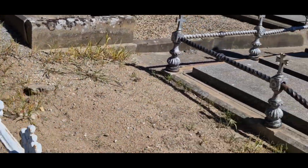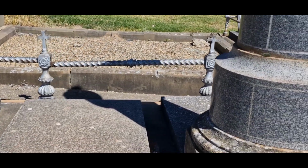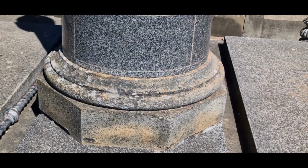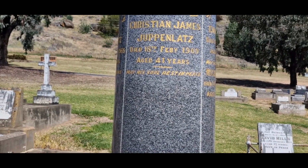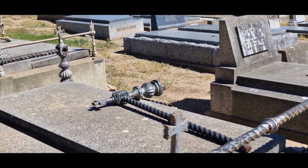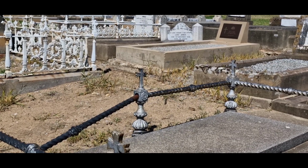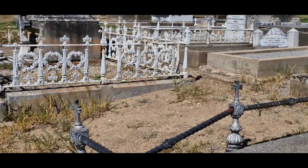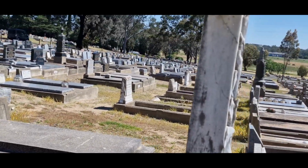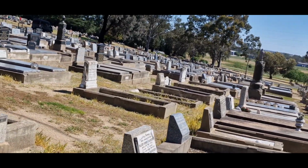Okay. Here's another family plot here. Here's a nice rose. Unfortunately they do break, the weather and that. 1909, Christian James Gillespie. But unfortunately a lot of the wrought iron is now breaking. And I don't know whether this is like a lot of cemeteries. They can't fix it without the family's permission, unless it's a very historical person and valuable person and that. Which, oops, I think I might have stepped on someone. I don't like doing that. Oops. Okay.